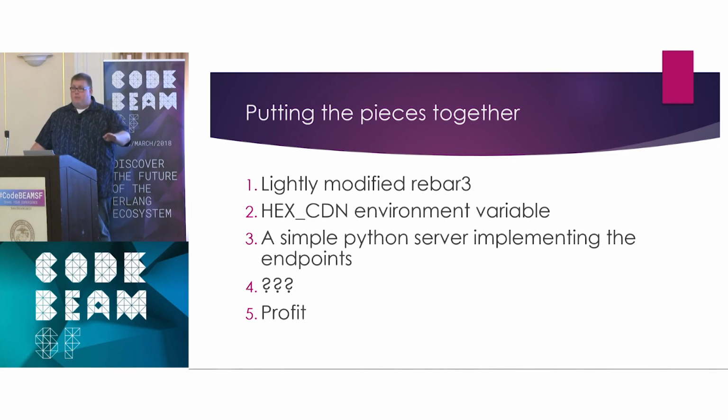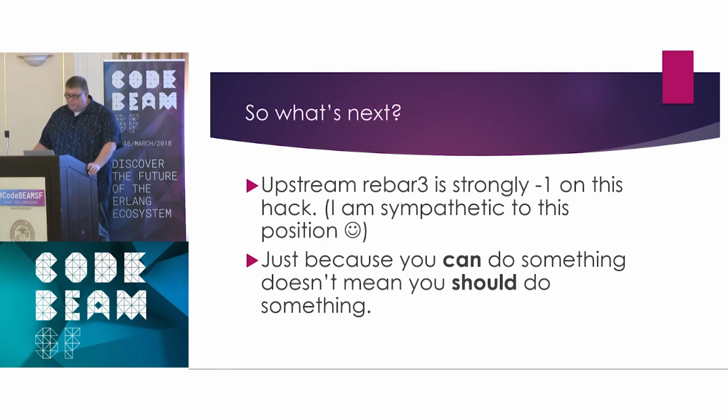Given that this solves the problem, what's next? What are we going to do about all this? As I mentioned, I think upstream is -1 on this, and I don't think that's the wrong thing to decide about this hack. It is terribly convenient for the moment that this does work, but there needs to be a better solution to that. As I tell my 9-year-old quite frequently, just because you can do something doesn't mean you should do it, and I think that applies in this case. So I guess I will say don't always follow my example. Sometimes I have not good ideas, but they do work.